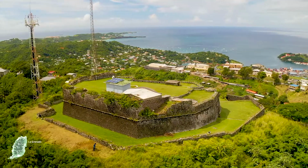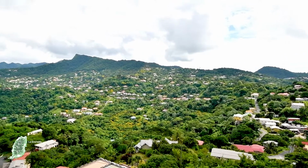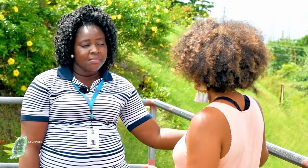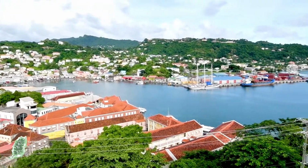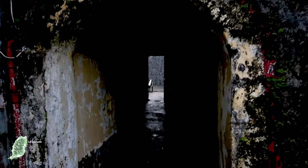Fort Frederick was built in the 1700s by the French. It was built by the French but designed by the British, right? Fort Frederick is 730 feet above sea level, right? The reason for building that fort so high is that if they had any kind of disaster on the lower level, they could come up to this fort, and it could hold up to 1,000 men.